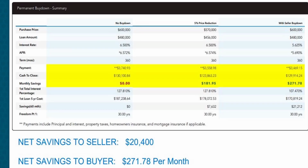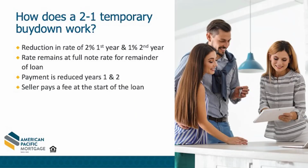So if you look at our chart here, the first column, we've based it on a $600,000 sales price. The first column is based on market interest rate at 0 points. The second column is based on a 5% seller reduction, which is $30,000 at this price point. And then the third column, we're showing you the buy-down strategy. Buying it down 2 points costs that seller around $9,600, and it lowers the buyer's monthly payment by about $272 per month. So at the end of the equation, the seller's netting $20,400 more than if they had done a price reduction. The buyer's lowering his payments by $272, and it helps him qualify for more. It's a win-win. Now let's talk about the 2-1 temporary buy-down.